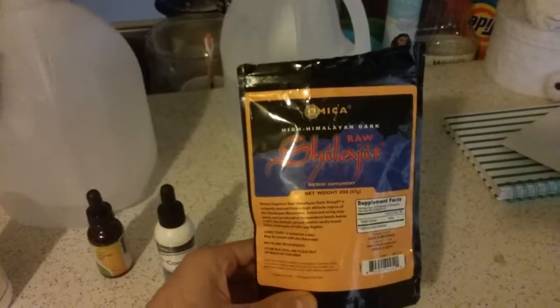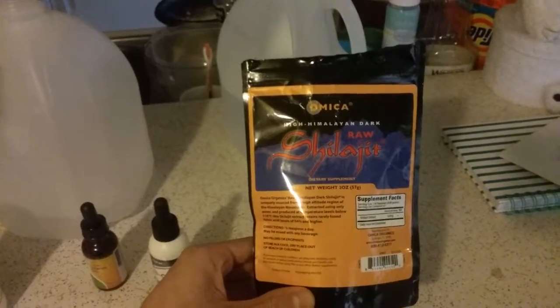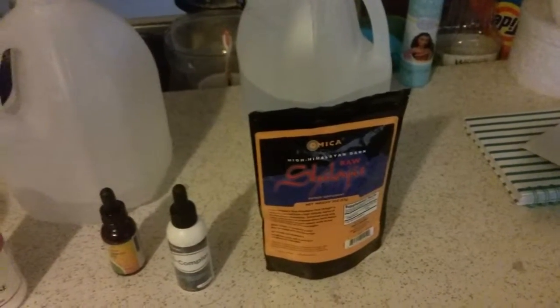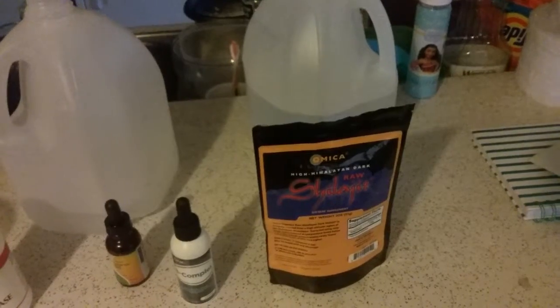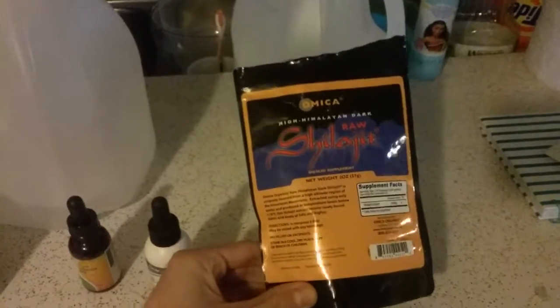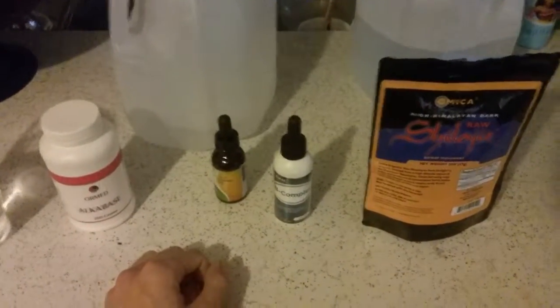You want to take about the size of a pea, a single pea out of a can, a really, really small amount, and put it under your tongue and let it sit there for about 30 seconds. Then drink some water to wash it down.